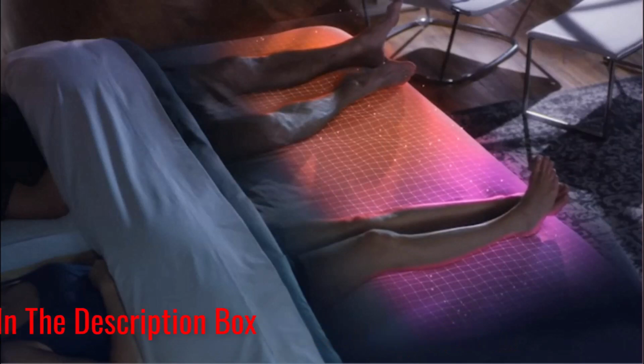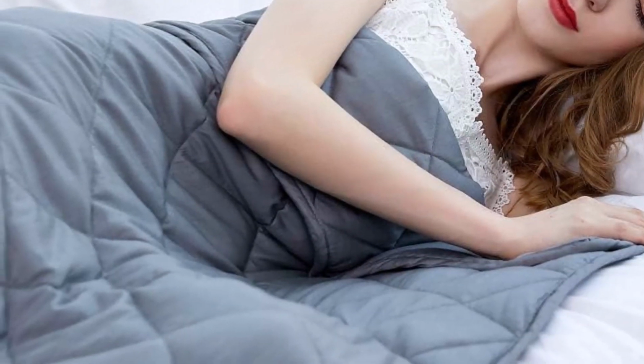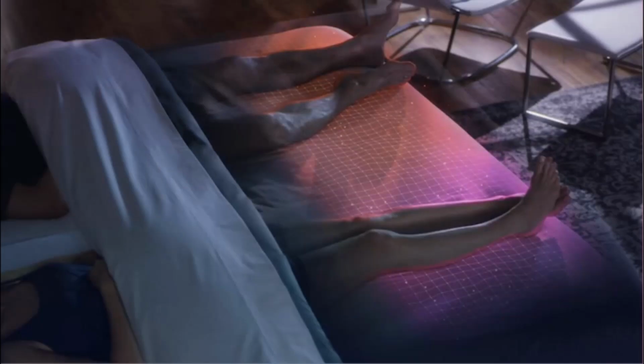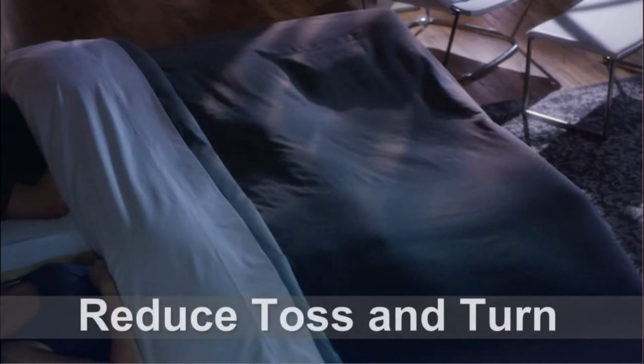What we like about it: available in various colors, weights, and sizes. Very affordable price point. Evenly distributes weight. What we don't like about it: too hot and heavy for some customers.